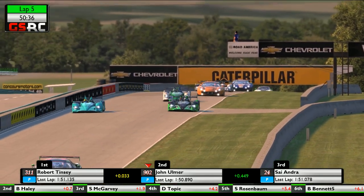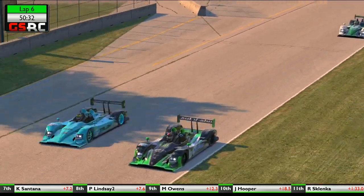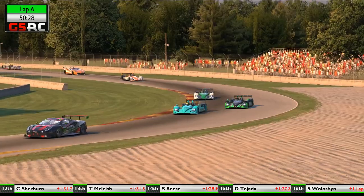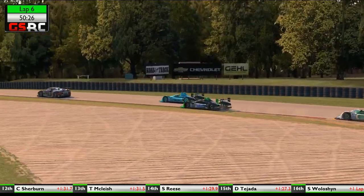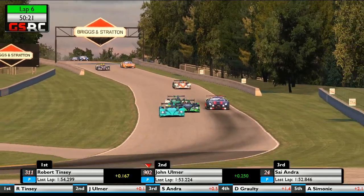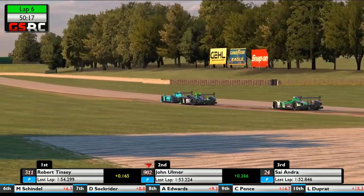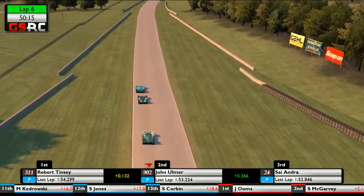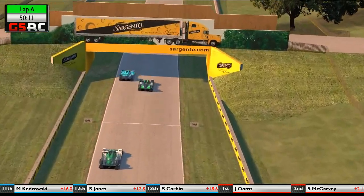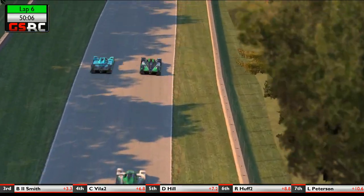This is Ulmer making a move on the outside. They are side by side. Tinsey got held up. He needed to sharpen his scalpel there because it was hard cutting through the traffic. Ulmer not able to get it done, although he hasn't given up yet. He's got a good run. Oh, almost went 3 wide, but that traffic prevented a late move from Tinsey as they got by Jeff Hooper down to turn 3. Here he comes again. He's going to get another try at Ulmer right on the gearbox of Robert Tinsey. He's going to make him go the long way around through turn 5.